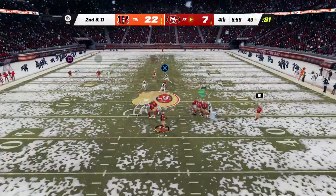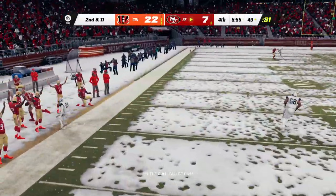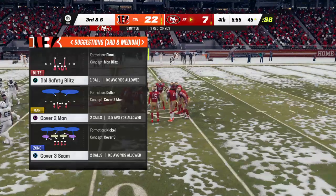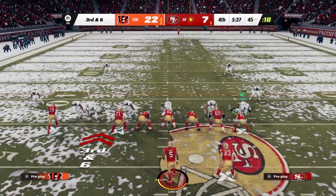And now they'll throw with Lance. Being chased out left. Completes it to the tight end, Kittle. And he's out of bounds as he gets this down to the 45. So 5 yards here, 5 on the play. And now 3rd down and 6 to go.